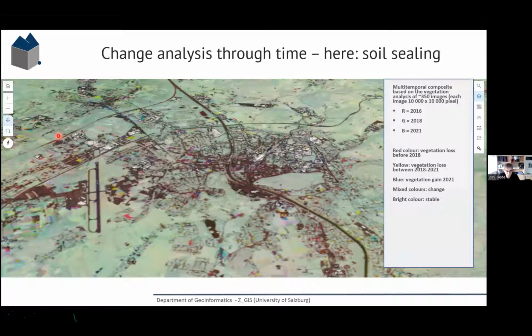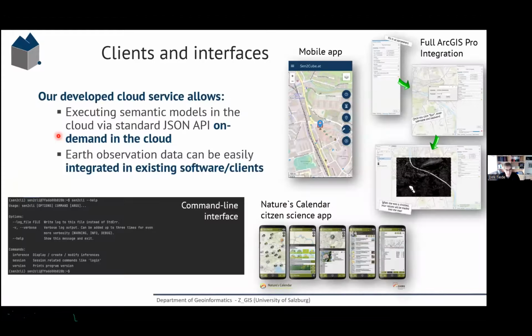That's a bit hard to interpret. That is basically an analysis on 3 years of data sets. So that means in that case, around 350 images through time, and then shown as a false color composite. Keep that short. Everything which is very reddish, yellowish, or bluish has a lot of change, and the brighter elements are stable through time. By that, we can very fast indicate how here in Salzburg, for example, construction sites were done, or when different things are sealed or something like that.